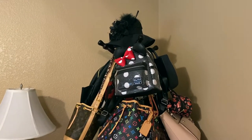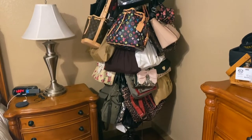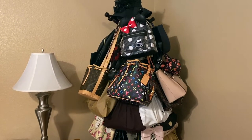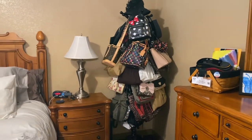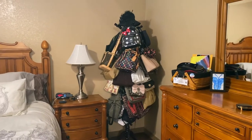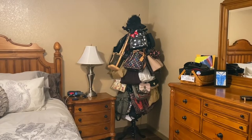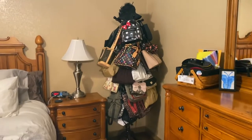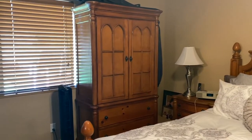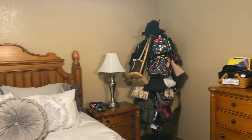My hat stand, my purse stand, I don't use half of it. It was just a great way for me to store and organize all of my bags. But today, that has to be sorted through, and I'm going to get rid of any purses I don't want to keep. That is the first task at hand, going through my purse rack. The second thing is our armoire here is going to be moved into that corner where my purse rack is.